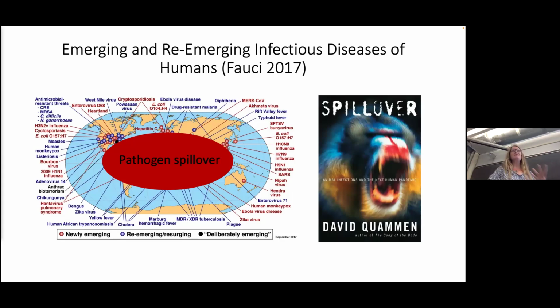If you haven't read the book Spillover by David Quammen, it's a little outdated, but he actually predicted our pandemic with SARS-CoV-2, COVID-19. He spent many years traversing the globe talking with medical doctors, villagers, epidemiologists, you name it, getting to the bottom of the emergence of major infectious diseases in humans worldwide. It is one of the best reads. I have it as an audiobook in the car, and I could listen to it endlessly. Students in my lab are required to read this, and it literally changes the way that they look at the world. So if you have a chance to read Spillover, please do.